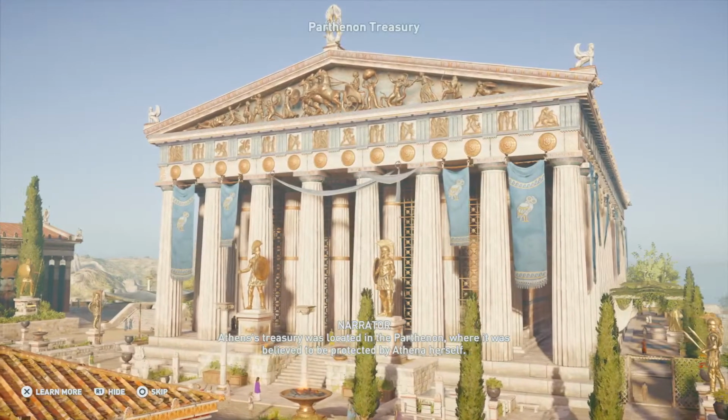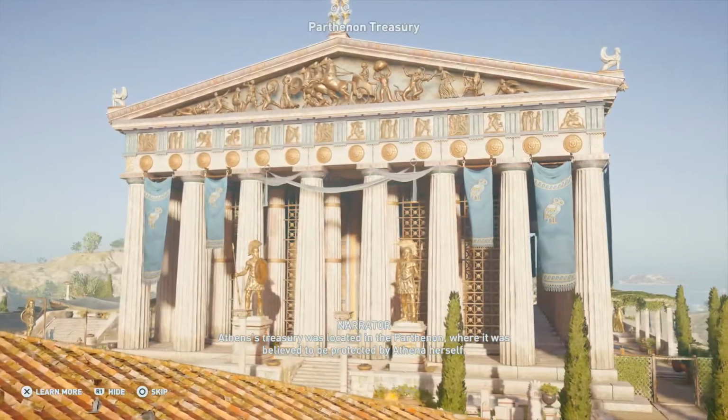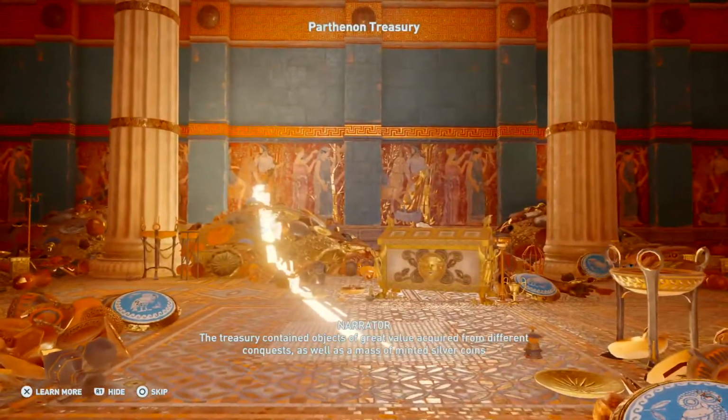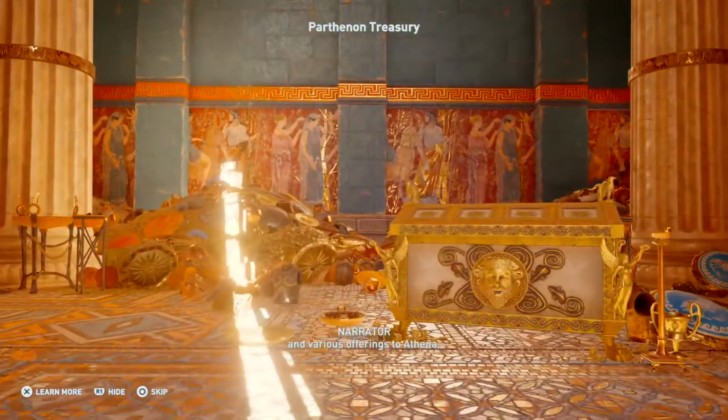Athens' treasury was located in the Parthenon, where it was believed to be protected by Athena herself. The treasury contained objects of great value, acquired from different conquests, as well as a mass of minted silver coins and various offerings to Athena.